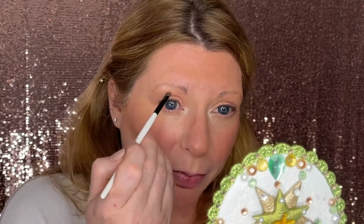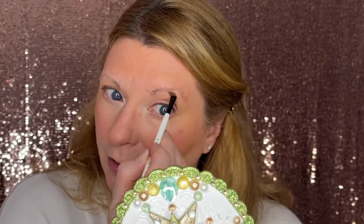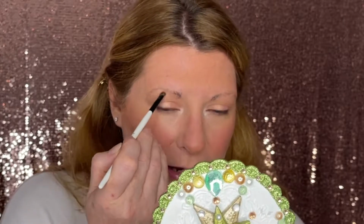Do you guys like inner corner highlighters? For me, it's become one of those things that if I don't do it, I totally notice it. And I'm like, what's wrong? What's missing? So I only used what was on the brush to do my brow bones because I didn't want them to be screaming and blinding, but I just wanted a little pop there. God, this stuff is so pretty.